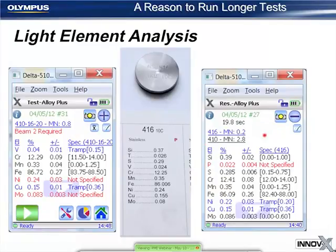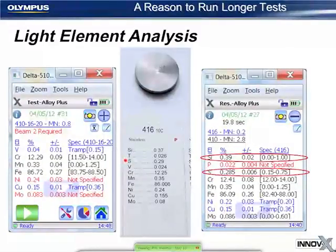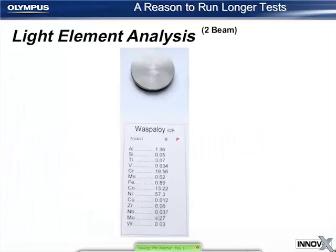I stopped it at around 20 seconds, and you can see there that we've picked up the silicon, we've picked up the sulfur, and actually we have a typo in our standard set. It's supposed to be a P for phosphorus instead of a T. Anyway, the phosphorus is also a light element, which was measured in this sample in 20 seconds. Those are nice readings, and 20 seconds isn't a terribly long time to get that kind of result.